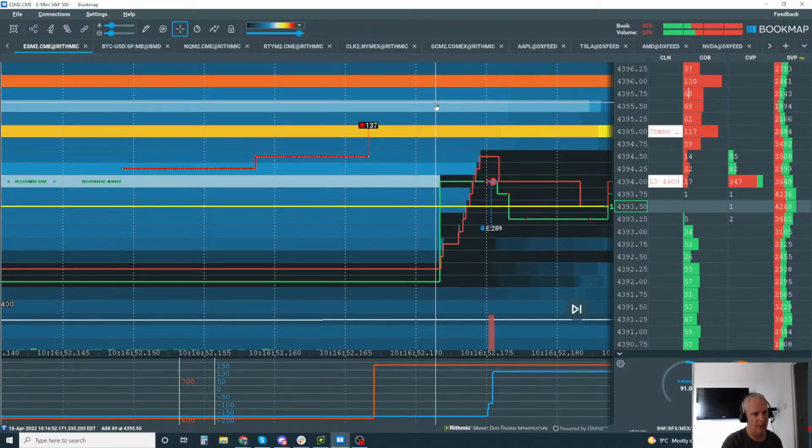Okay, so you know, you might be trading patterns. Well, it is exactly this kind of activity that makes up the patterns. You might be trading volume profile. It's exactly this kind of activity that makes up the profiles. All right, so this is why it's so important. It is the foundation.